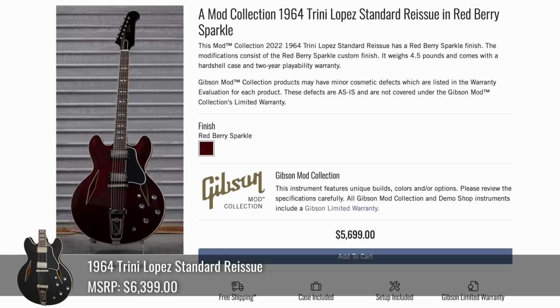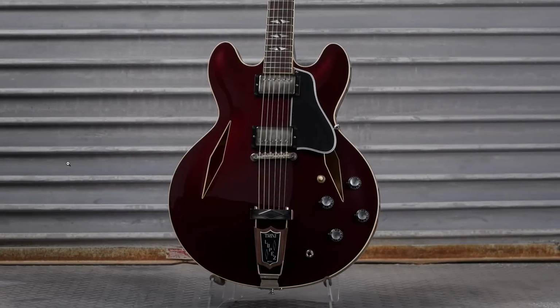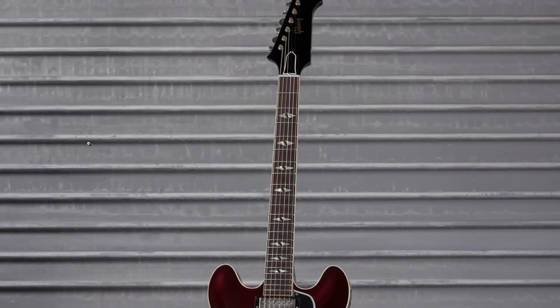Next up, another Trini Lopez model. We saw one in the demo shop last week, and now it's like we just see them everywhere, but this time they did this in a custom finish, Red Berry Sparkle. Which, to be honest, you see sparkly red Trinis all the time. I mean, yeah, this one's a little bit different. Maybe it looks better in person, but I didn't get too excited over this one, but it does look nice.